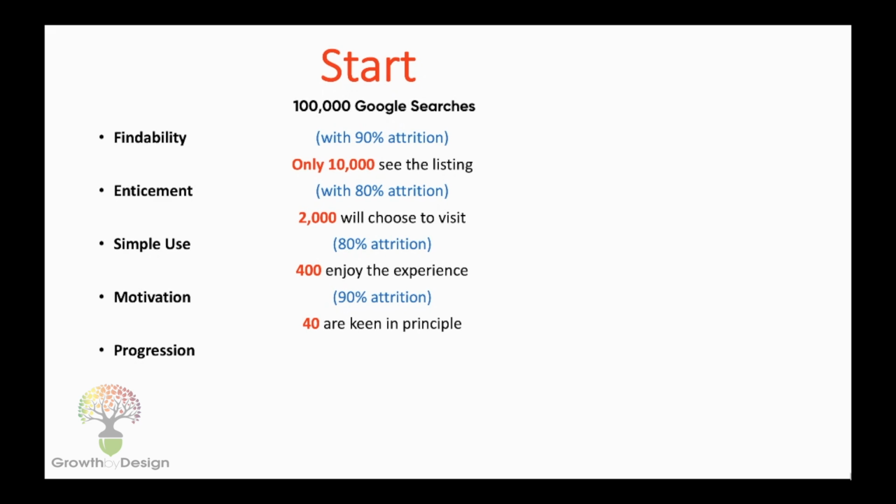But as we all know, when we visit websites, not every time are we completely ready to buy. Often we're doing early stage research, or maybe it was just by chance that we actually happened to be there. Which means that if 1 out of 10, 90% were to fall off at that stage again, we'd only end up with 4 people actually buying from us on this initial website.